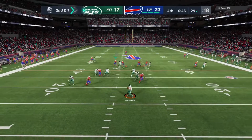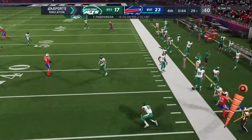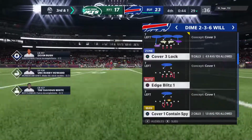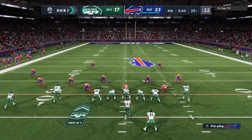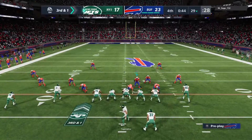Tagovailoa looking to throw it. And this one incomplete. Too much contact to hold on to that one, and it's 3rd down. As his old brain remembers, when I see 5 wide receivers on the field as a defender, I know the ball's coming out hot. They expected it and got there and popped it free.